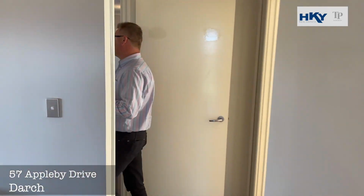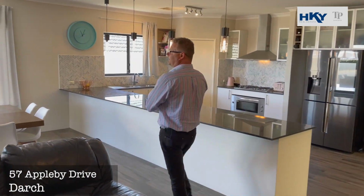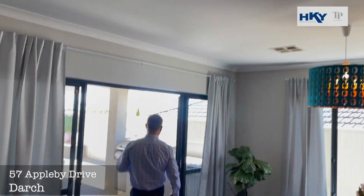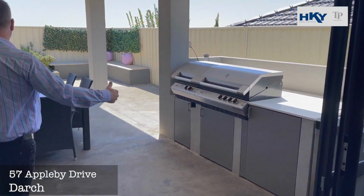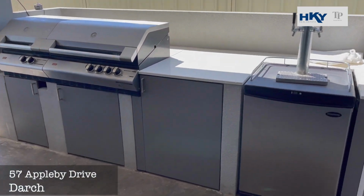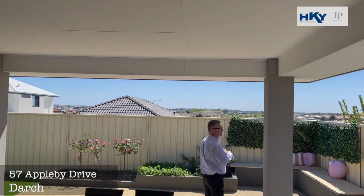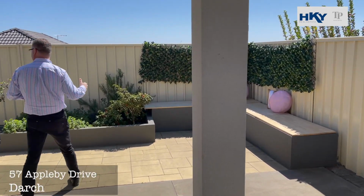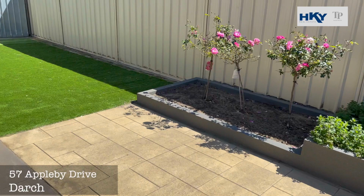All right, we'll head out to the outdoor entertaining. One of the features I do love of the home is the high ceilings throughout, which is carried on out to here. So out here we've got the barbecue area, a nice big open planned al fresco. We're up nice and high here, so no neighbours are sort of in your entertaining space. And outside we've got a nice low maintenance backyard, garden shed down there.